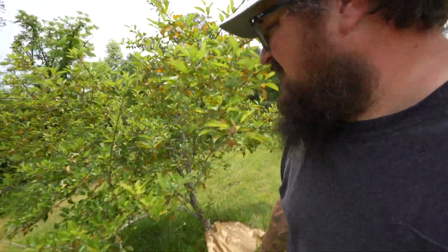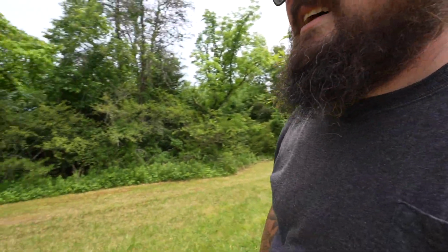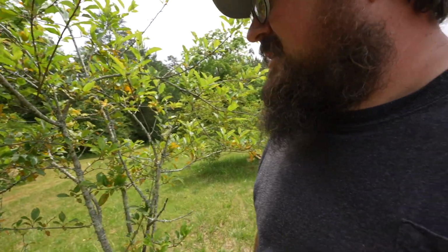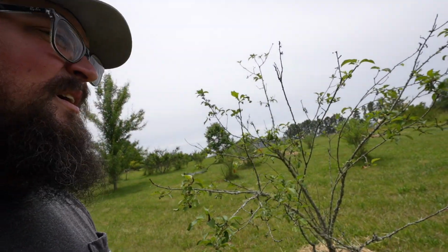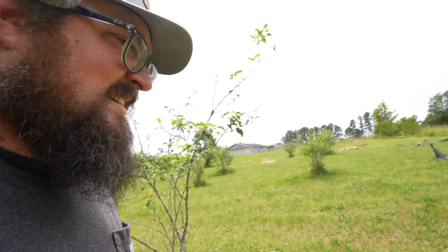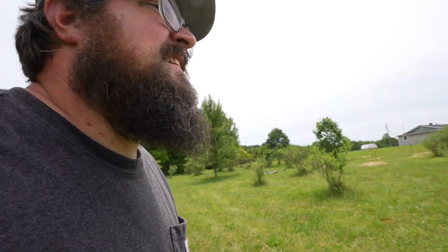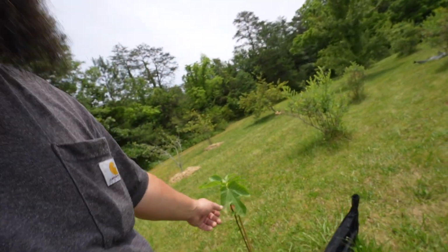Got these trees down here, which I don't really see anything on them. But that one, and then this one, I actually threw some compost and straw down. And this one was just looking a little rinky-dink. But yeah, we got a fig tree. We got another fig tree here. So yeah, that's pretty much the orchard and our garden. So I hope you enjoyed this video.